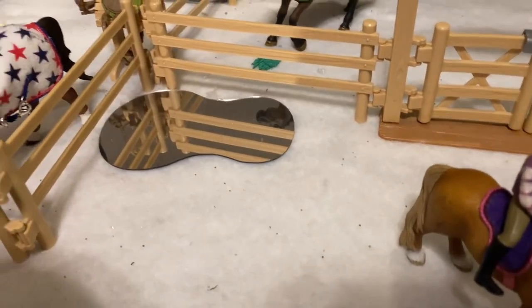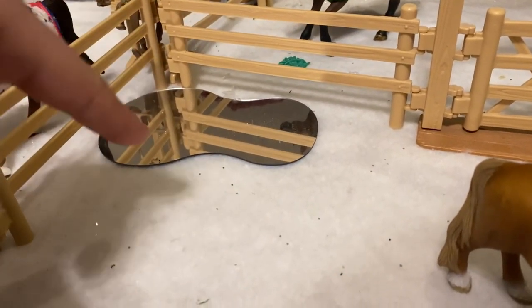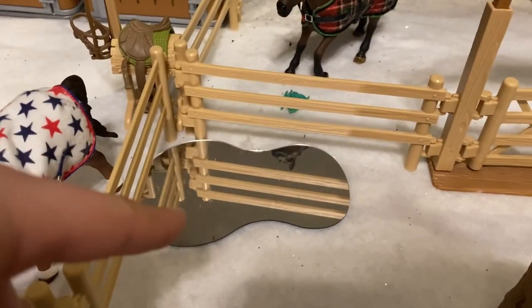Then we have our ice pond. There's actually just a mirror, but I guess it looks like ice. When you look at certain angles, it's reflective. You know how ice kind of reflects sometimes? I don't know. But we got our ice pond.